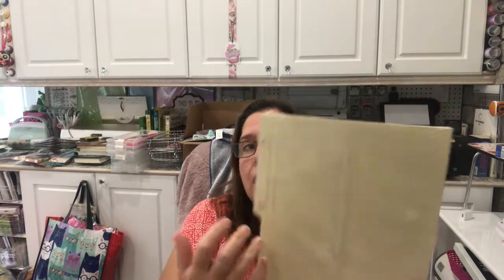I bought it not to use as file folders, but to use the actual material. So it could be a cardstock, it could be embellishments, you can stamp on it, cut out images. Yeah, there's lots of things to do with that.